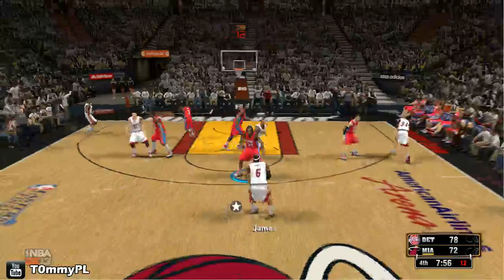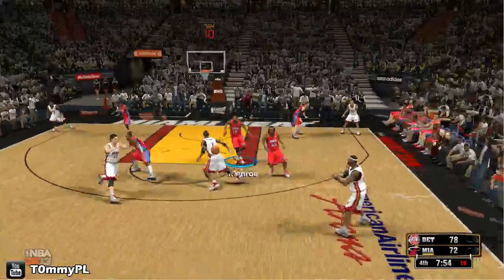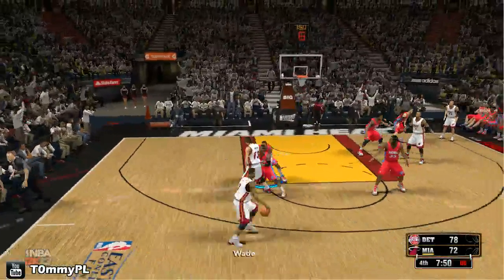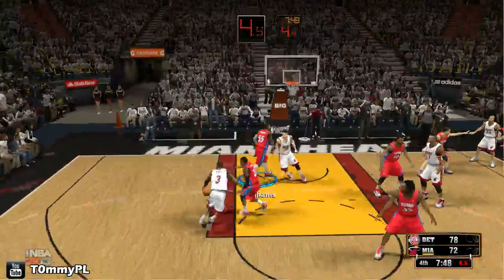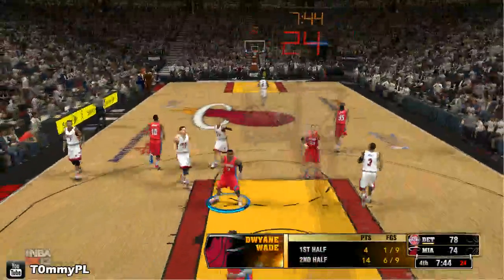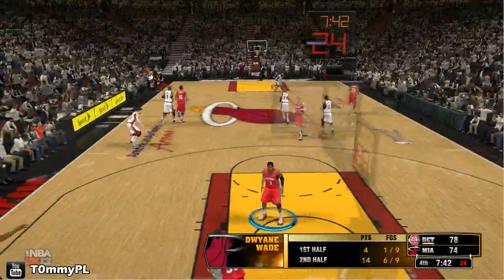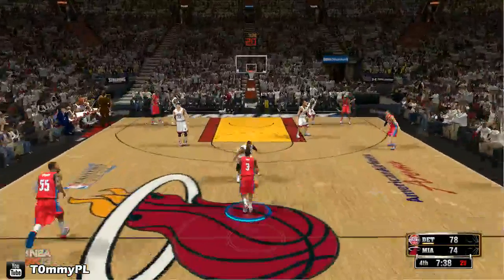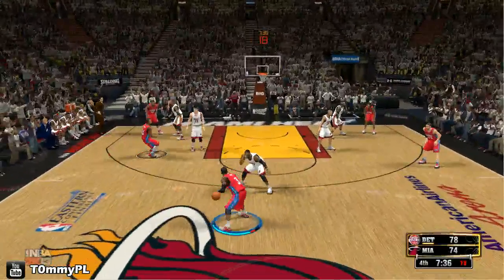And it's the Heat with the ball. The Blazers just 7 points here in the fourth quarter. Rockets 6. The try by Wade. Solid play in the back, and that one's good. Wade's got 7 points for the quarter. Well, he's having a great half here. Exactly the opposite of the first.